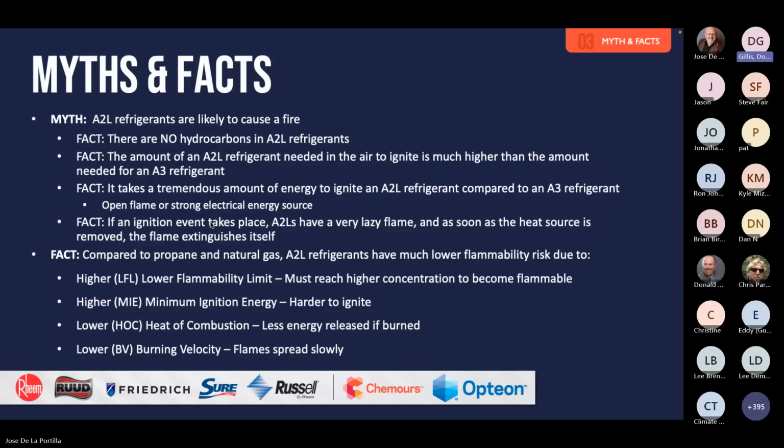You add air, you have to have that perfect concentration. Lastly, on this fact, compared to propane and natural gas, A2L refrigerants have a much lower flammability risk due to a higher LFL, lower flammability limit, which means there's less chance of igniting. It must reach a higher concentration to become flammable. In other words, it takes a lot more of the A2L refrigerant in the air mixture to cause a flame. Just a little bit of propane, as we know from using our gas grills.